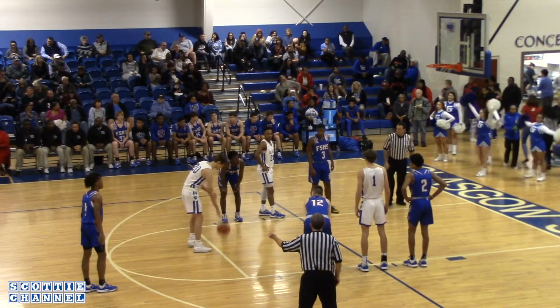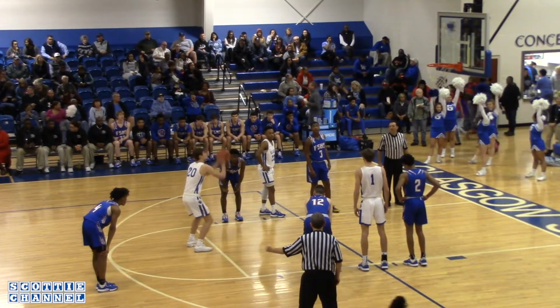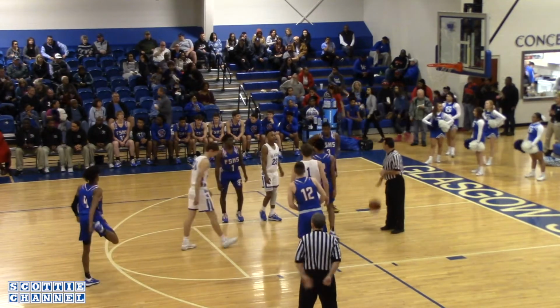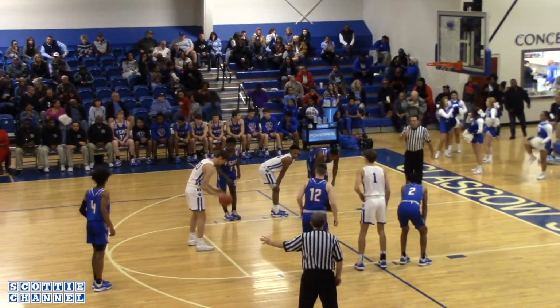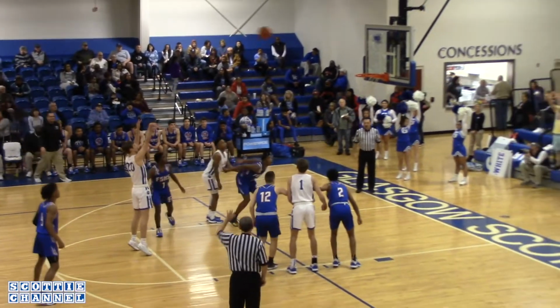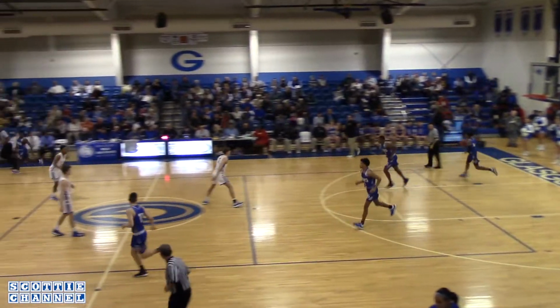Hardinger picked up his first, the team's first, and Kingery at the line trying to put the Scotties on the board. Just 12 seconds into the contest here. Free throw is no good. Robert, a 51% free throw shooter. Second toss-up for the senior. That one is no good either. And the rebound taken by Chapman for Franklin-Simpson.